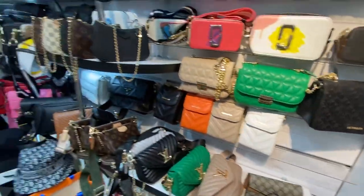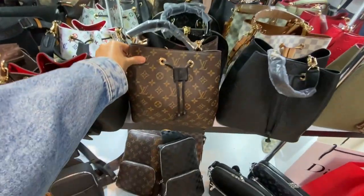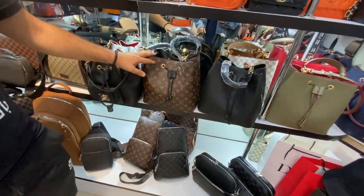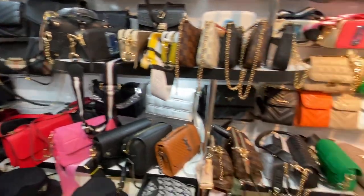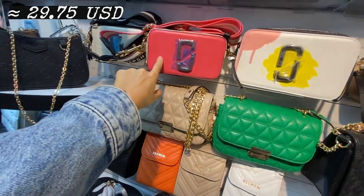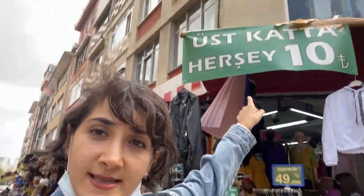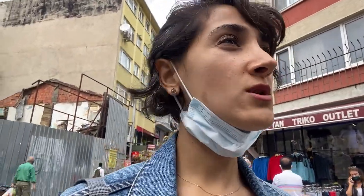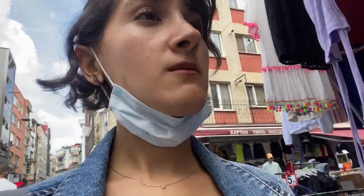Gucci. The quality is good, although, okay, they're not original, but really good quality. No problem. I'm so sorry. Ne kadar this one? 450. All even the same. Nice. As you can see, all the models. And this one is Marc Jacobs. Yeah, Marc Jacobs 250. Great quality. Thank you so much for this. Look, it says "her şey 10 Turkish lira," which means everything 10 Turkish lira, which is quite cool. 10 Turkish lira is $1.50. Nice.